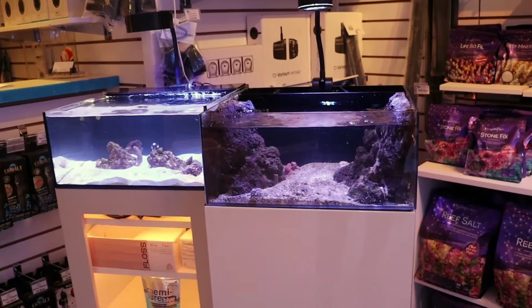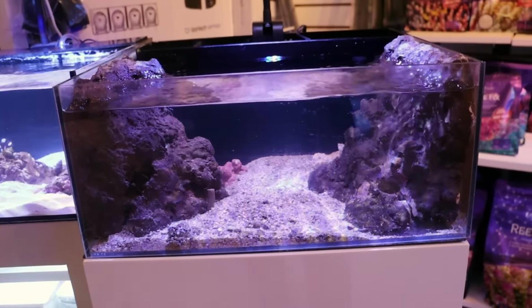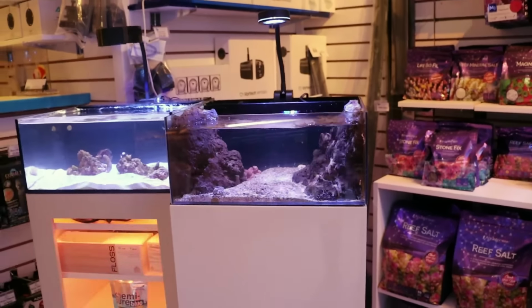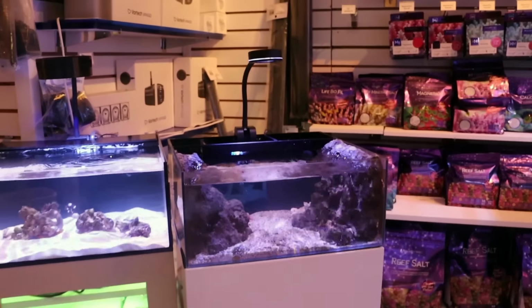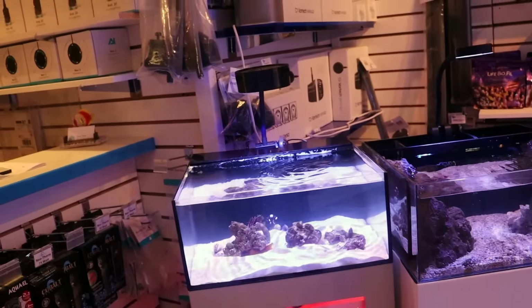I really, really do love the rock work. I absolutely love it. Just not for a mantis shrimp, for a macro tank, for showing off little inverts. It's really cool. I think the shape just invites you in. It's this funnel of, oh, what's in here? So what would happen in the store is people would do that, and then we'd say there's a mantis shrimp, and then you'd never see it. So I'm gonna put some time into this.